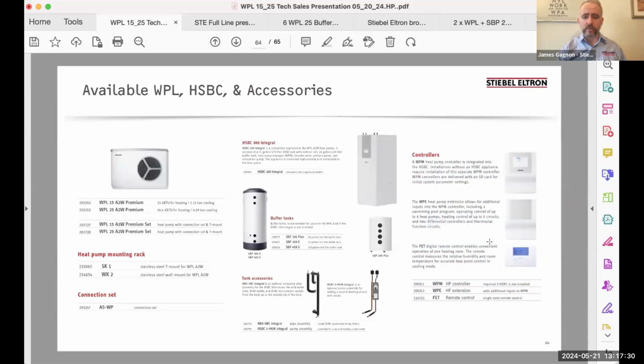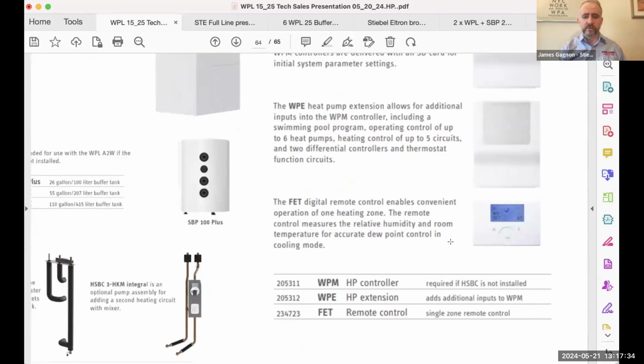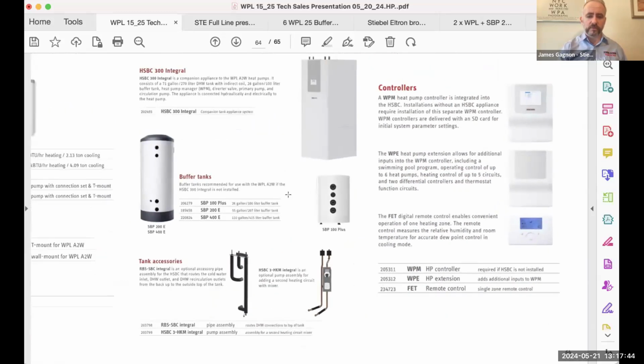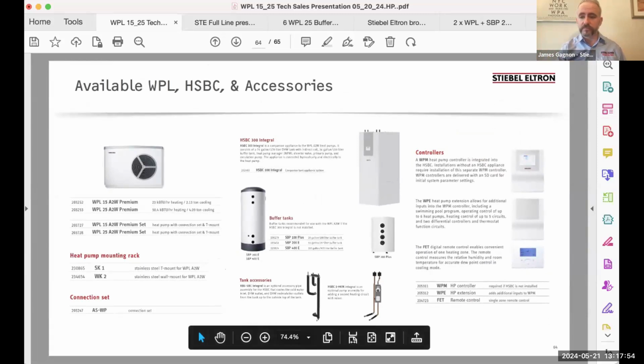If you wanted to have an indoor room thermostat, talk to the unit. We have a nice FET, which does have a humidity sensor built in, so that if you want to do radiant cooling, you can. You do need to use the FET as such, but if you did want to tinker with your outdoor heat pump or the controls, and you didn't want to have to go into the indoor unit, wherever it is, the basement or the garage, you don't have to.